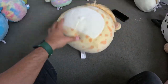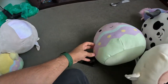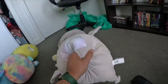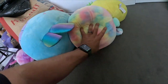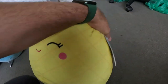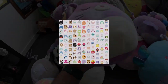With more people staying at home due to the pandemic, these soft and cuddly plush toys became a source of comfort and companionship. People started sharing photos and videos of their Squishmallow collections on social media, and the trend just took off like wildfire. Now, Squishmallows are one of the hottest toy trends around, and it's not hard to see why. They're soft, they're cute, and they're so darn squishy. Kids, teens, and adults alike can't get enough of these adorable toys, and new designs are constantly being added to the line.